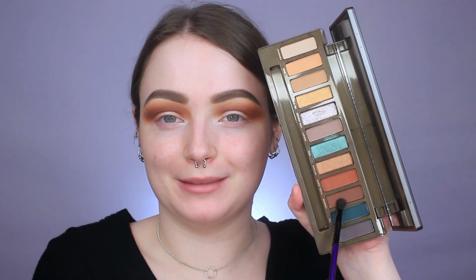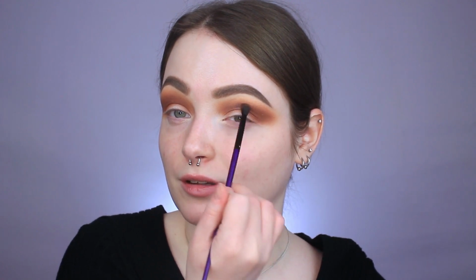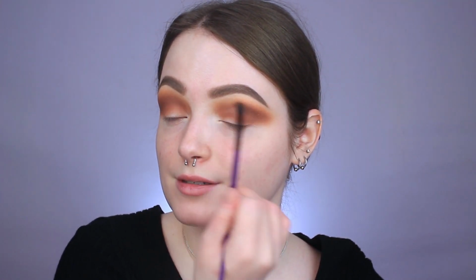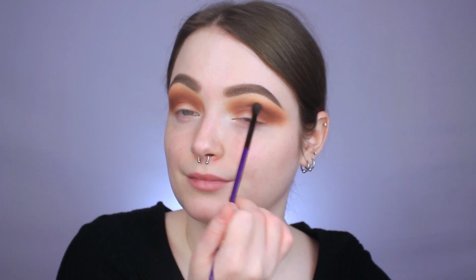So I'm just going to go in with this matte brown right here. This one is called Whiskey. And I'm just going to take it on this teeny tiny little Morphe blending brush and pop it lightly in that crease. Again, I just want a touch more definition right here, so when we cut that crease, it's going to look extra sharp.